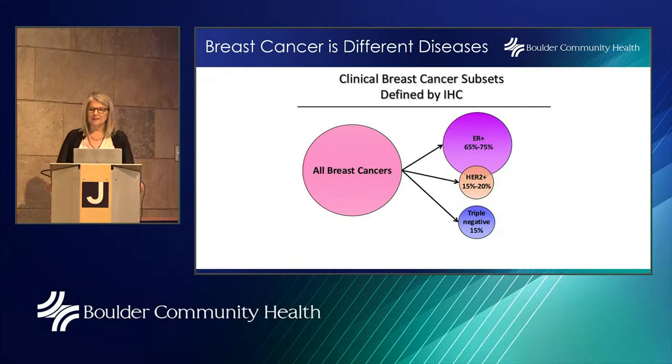So that's really important if we're looking at a specific treatment for a specific type of cancer, to be able to hone in on the unique aspects of a particular cancer.